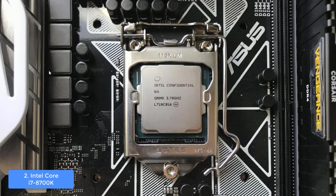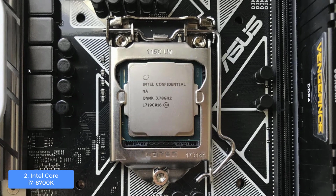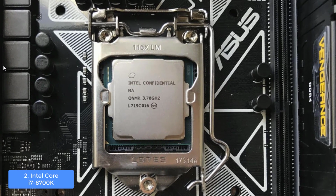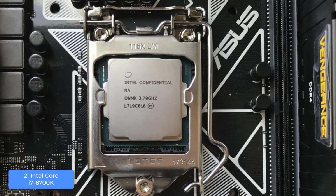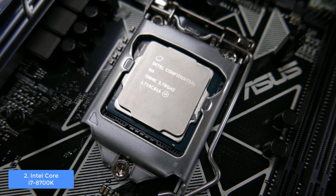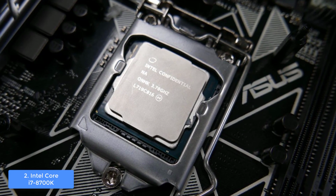Moving on, the unit's chip has an unlocked feature that will let you overclock it, and get the best possible performance. Or to be more precise, the processor's native clock speed is 3.70 GHz, but thanks to the Intel Turbo Boost 2.0 technology, you can increase its performance to up to 4.7 GHz, and get up to 12 MB of cache memory.